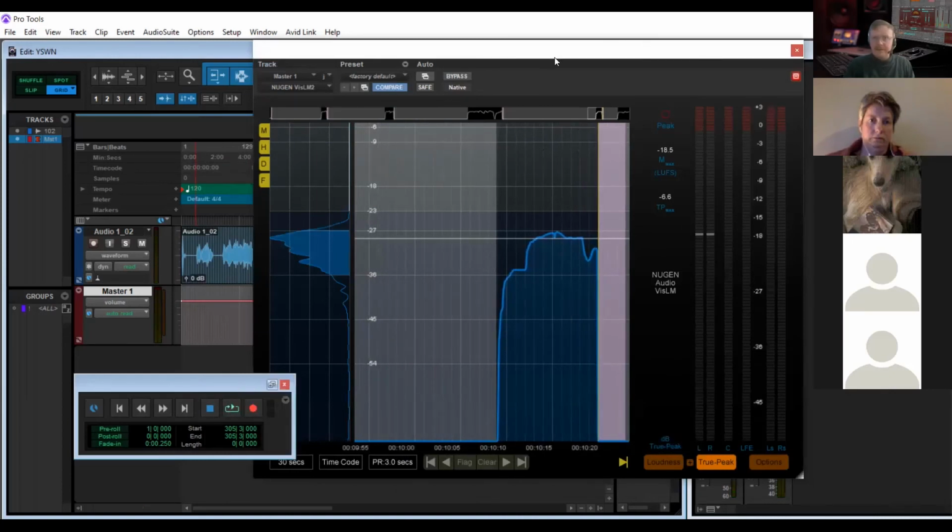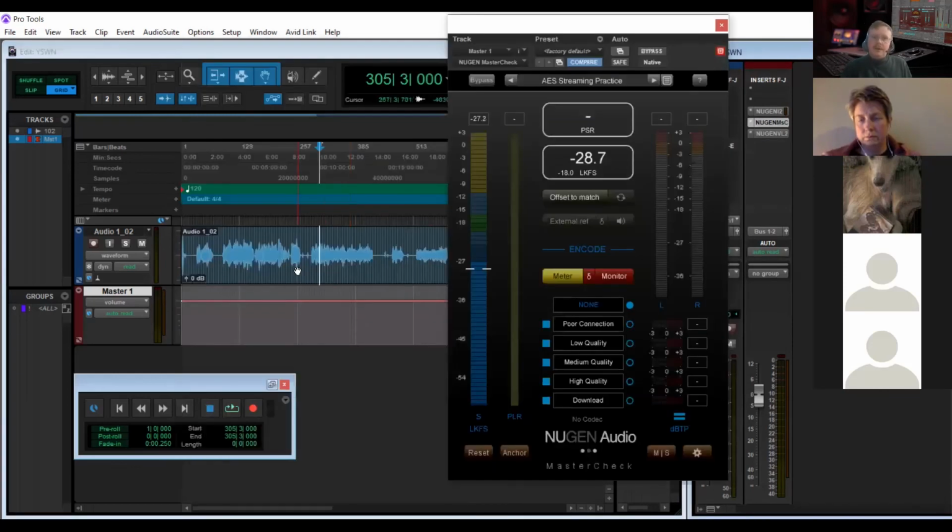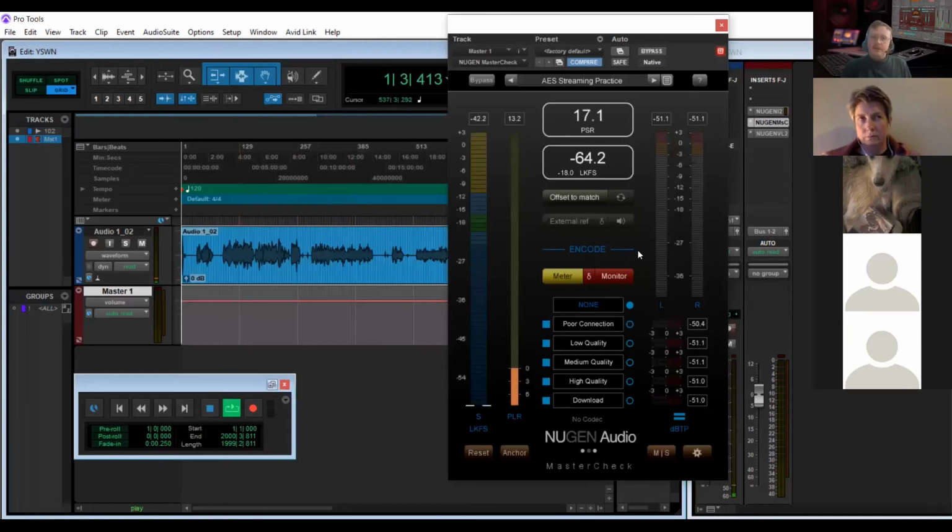So yeah, that's VisLM. That's mainly used for loudness for audio post-production. So for films, for broadcast, for streaming on Netflix, things like that. For music production, people a lot more commonly would use something like this.